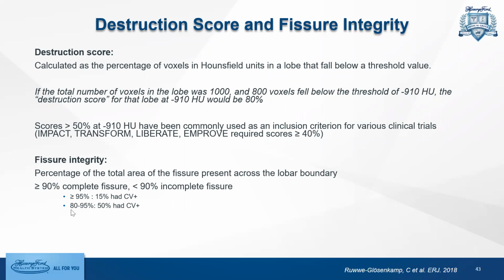There was a study looking at fissures and collateral ventilation, where collateral ventilation was measured by Chartis. Those with fissure integrity over 95%, 15% had positive collateral ventilation. Those who had 80 to 95%, 50% of them had positive collateral ventilation. On the other hand, 50% didn't have collateral ventilation.